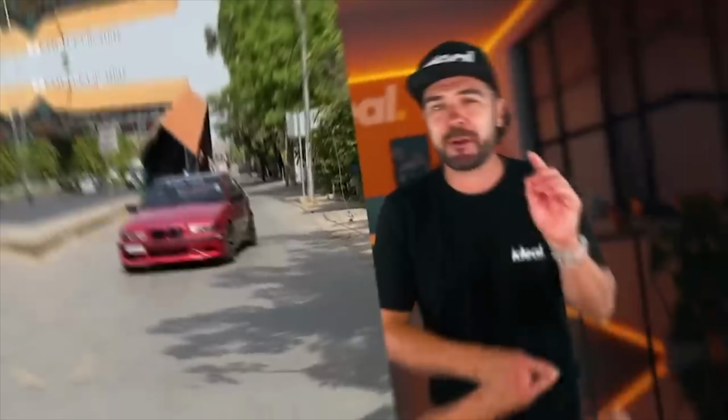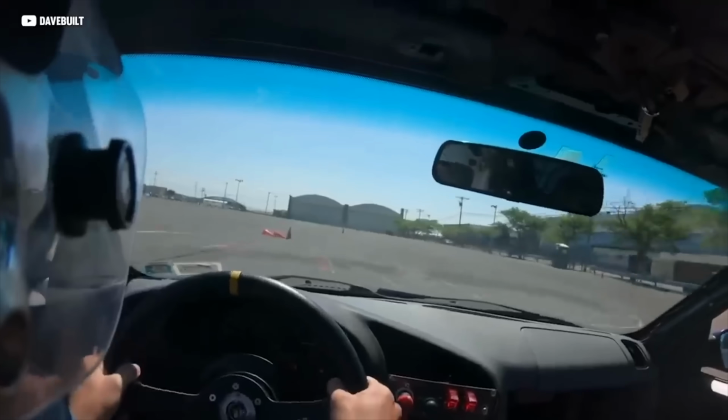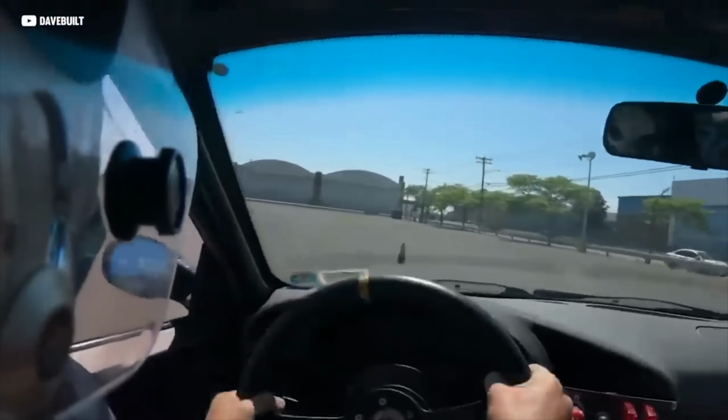The 318 IS might be a little down on power compared to its bigger brothers, the 325 and the 328, but its smaller engine has one big advantage: weight savings. Believe it or not, on a tight technical track or an autocross, I'd probably prefer a lightweight 318. Get yourself behind the wheel of one of these and you'll see why. It's pure magic.